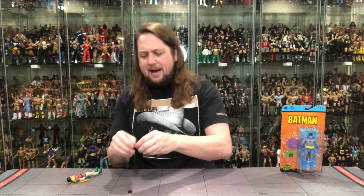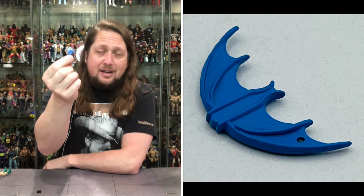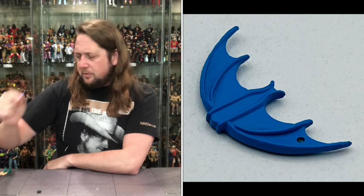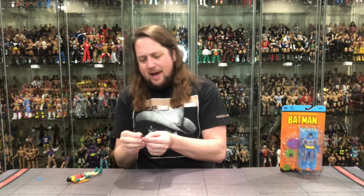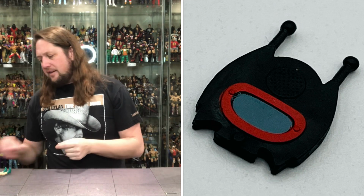But first, we got a Batman Batarang in blue here. Would have liked to see maybe black for Robin, but it is what it is. It's that beautiful Batman blue from the 70s, early 80s. Then we got a Bat Communicator as well. I feel like we saw this prior as well, so getting the most out of your molds once again. We got the Bat Communicator and the Batarang.